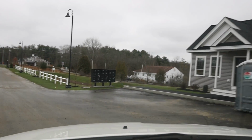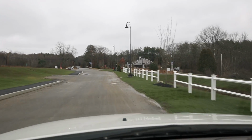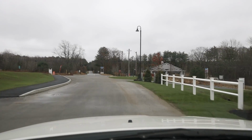Obviously, like I said, it's under construction, so you saw some mud, you saw some rain, and it just rained, and there's a big pile of dirt. All that stuff will be addressed and taken care of, and it's all going to be nice and pretty, kind of like it is here as we drive out. So as you can see, there is a lot to like about this community here, and if you're serious about making a move to southern Maine, this could be the perfect fit for you.